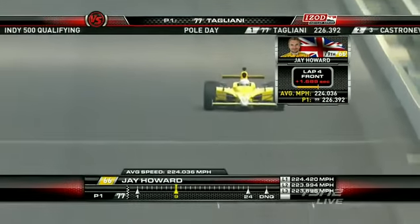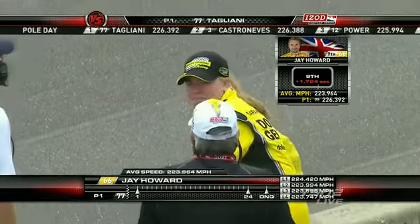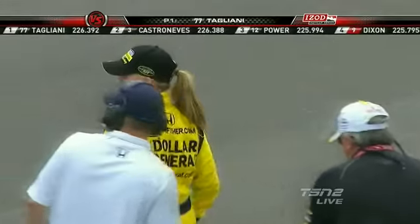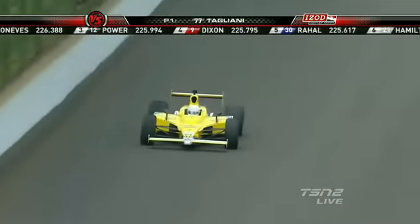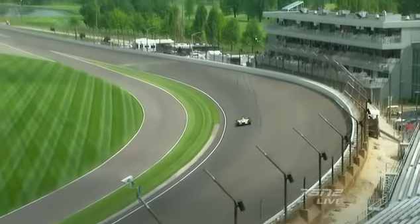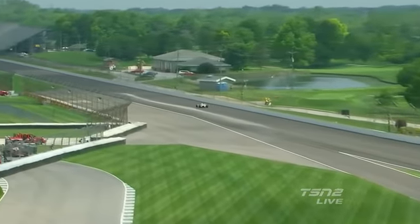Fourth lap for Jay Howard as the run is complete is 223.749. He is in the top 9 with a 4-lap average of 223.964. Stay with us for more action on pole day at the Indianapolis Motor Speedway for the 2010 Indy 500.